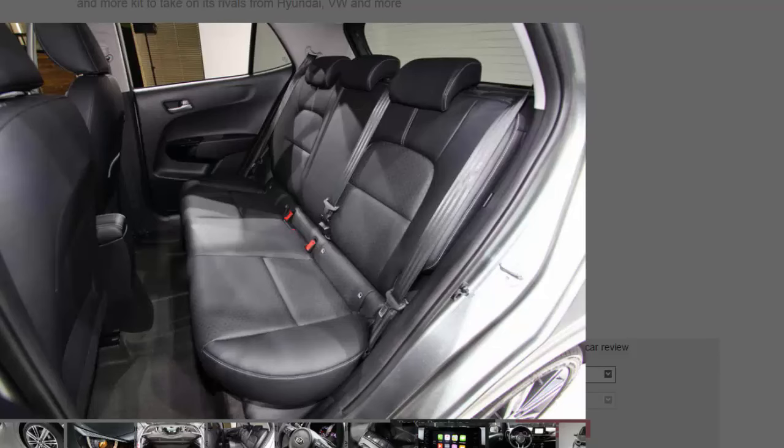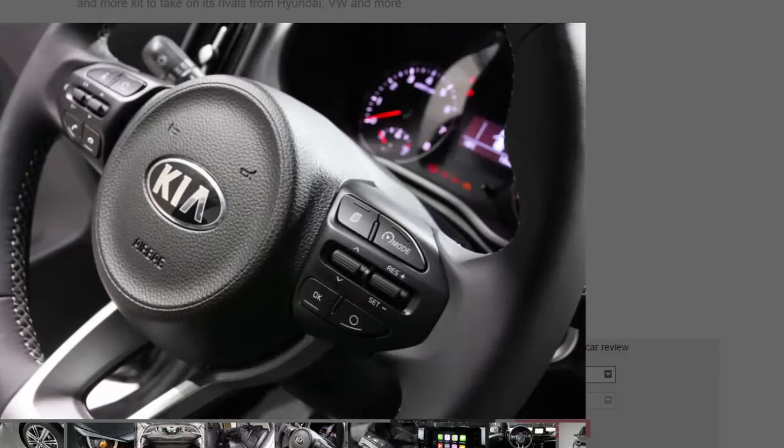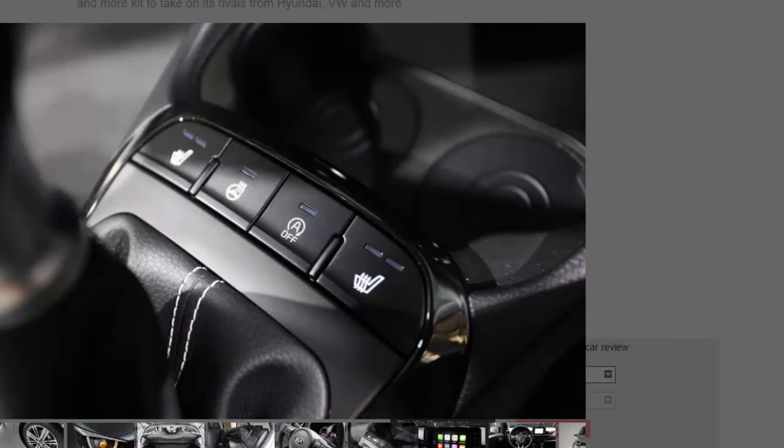Kia says the new Picanto is the safest A-segment car it has ever made, and the new car includes a greater proportion of advanced high-strength steel compared to the outgoing model, which has also reduced its body-in-white weight by 23 kilograms. 6 airbags come as standard, while optional extras include a knee airbag and automatic emergency braking, AEB. AEB will be a crucial factor in the new Picanto achieving a maximum Euro NCAP safety score under the body's dual rating system, and increasingly UK buyers are paying attention to those safety scores.